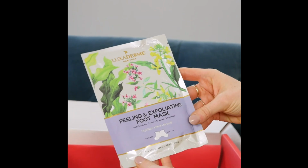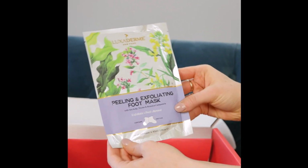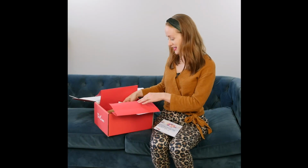Next up we have Luksaderm. This is their peeling and exfoliating foot mask. Super hydrating for your feet, getting them ready for the spring ahead.